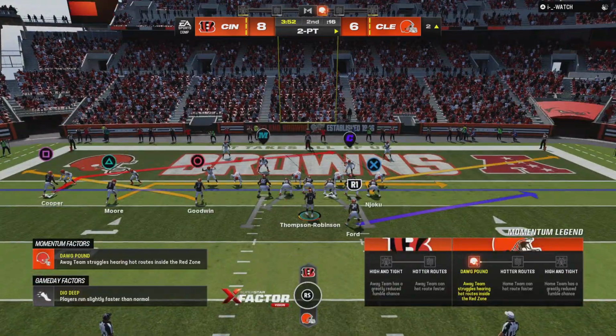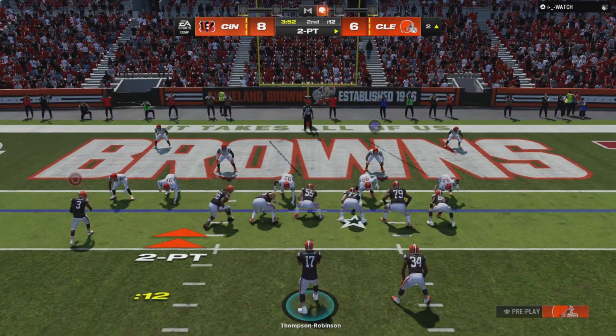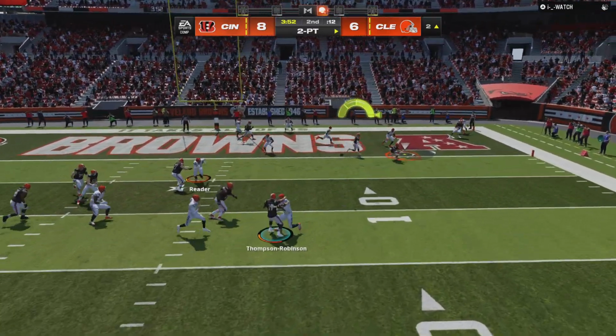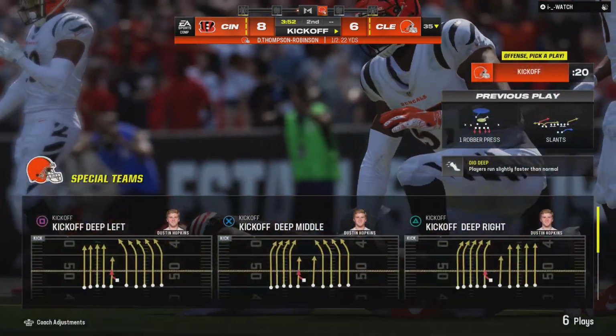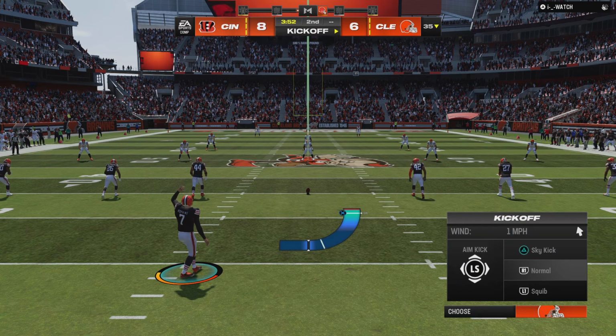Kevin Stefanski is going to leave the offense out to go for two. Thompson Robinson will throw for this, and unable to connect. They don't get the two-point conversion here. I know it's still just the first half, but we'll see if that 2 points looms large later.